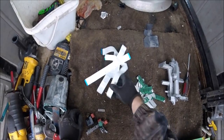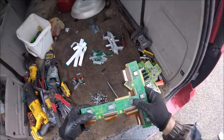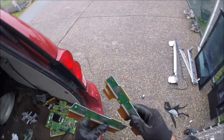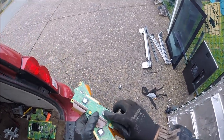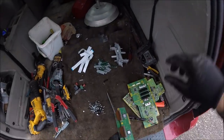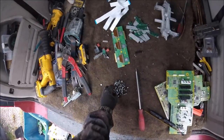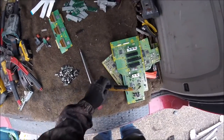These are the gold plated fingers. Here's some actual gold plated fingers here that came off the TV. Not sure if there's any gold recovery in these things. I'm not sure. There's some sort of IC chips also. All these screws here, look at the amount of screws, and there's still a few kicking around, but that's the majority. So a lot of screws.